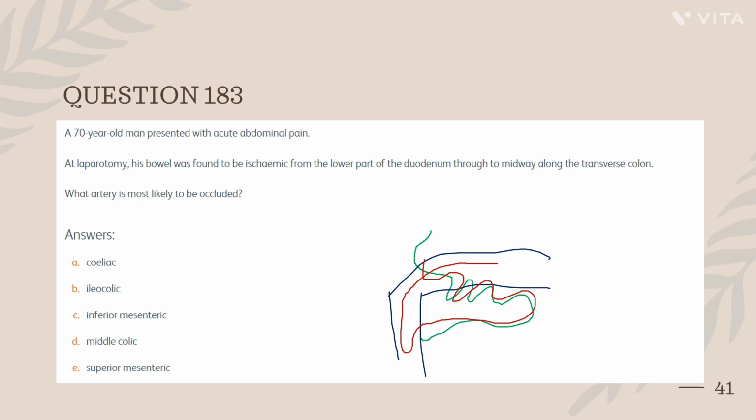We are asked which artery is most likely to be occluded. So the stomach and first part of the duodenum and all is supplied by the celiac trunk. Then the rest until the transverse is supplied by the superior mesenteric. Then the descending colon, sigmoid, rectum, everything is supplied by the inferior mesenteric. So here it is the territory of the superior mesenteric.